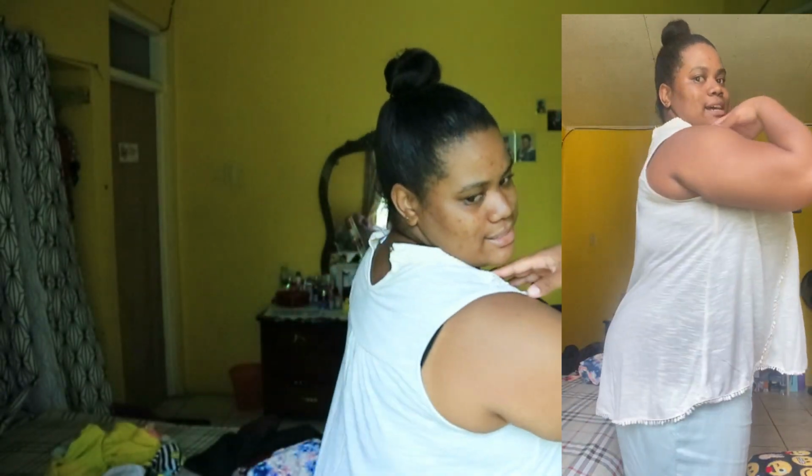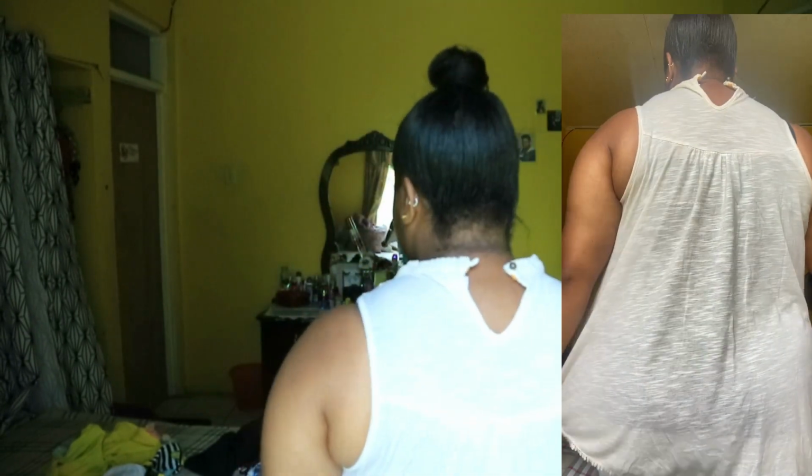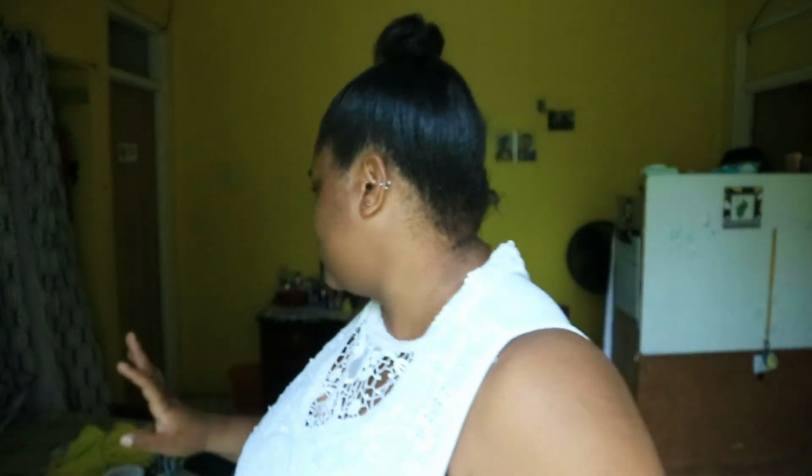Anyways, so this is not something I bought. It's a blouse my aunt gave me. It has this little pin thing in the back. So yeah, that is what that looks like. I won't have a price for you for this, but I just think it's a cute, nice little blouse to wear with tight fitted pants, not big pants like this one, a tight one. Okay.